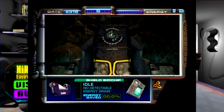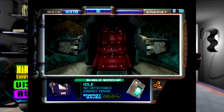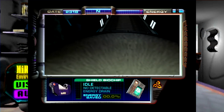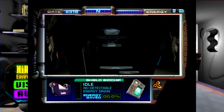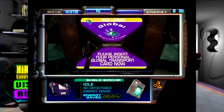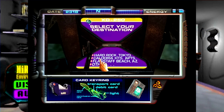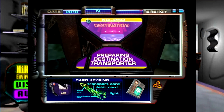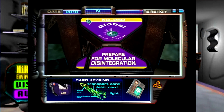Temporal Security Annex Global Transport. Location classified. Searching for open transport route now. Route accessed. Upon entering, transport card will be required. Please insert your global transport card now. Choose a destination. Preparing destination transporter. Recording passengers' organic substratum. Prepare for molecular disintegration.